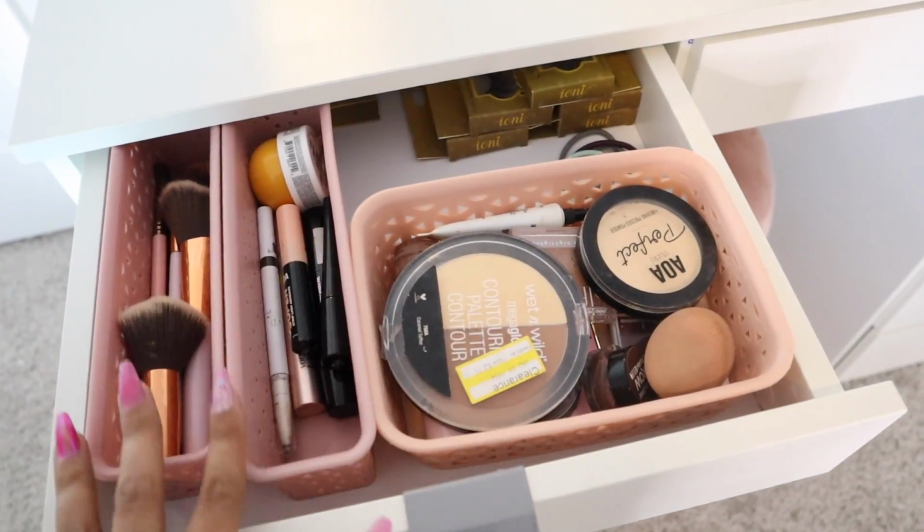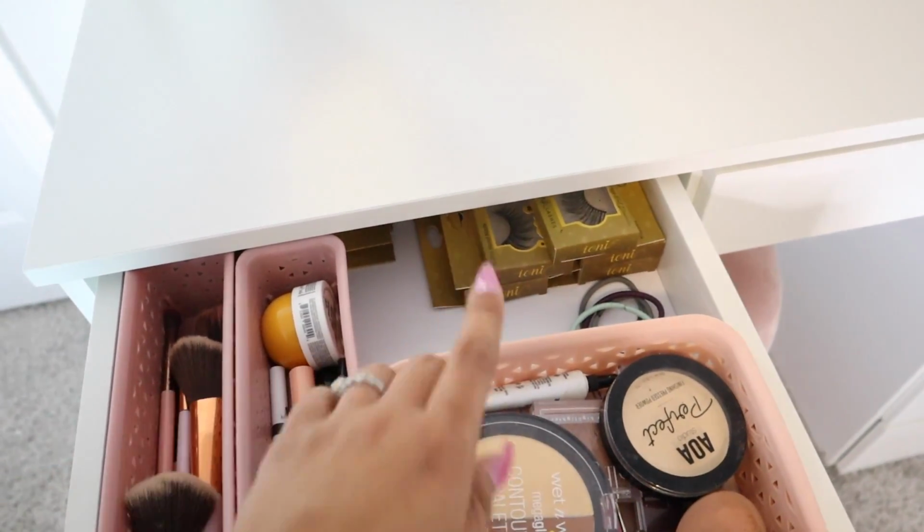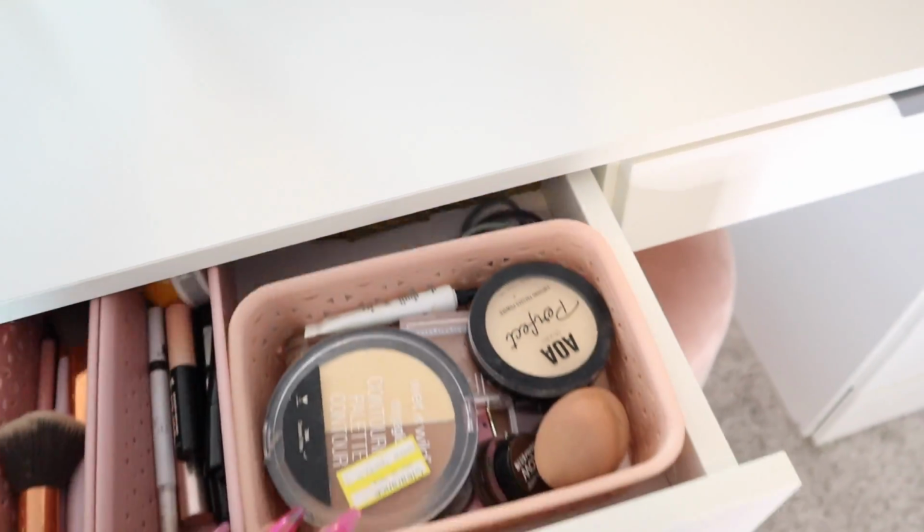So I'm going to use these bins every single day. And I also put my favorite eyelashes tucked in the back. I even put hair ties too. I go through those so fast.